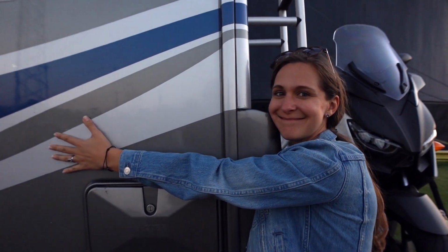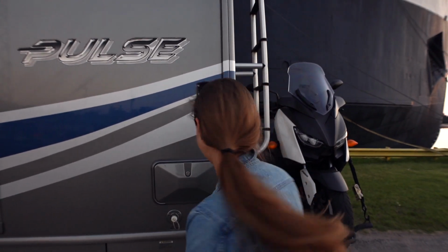Home. It's pretty awesome that we just get to literally get in and just be home. I have to go to the bathroom as well, and I don't have to worry about that. There's a bathroom inside.